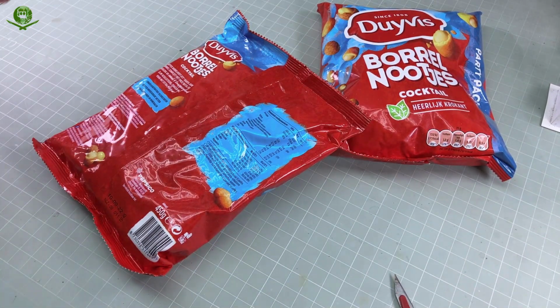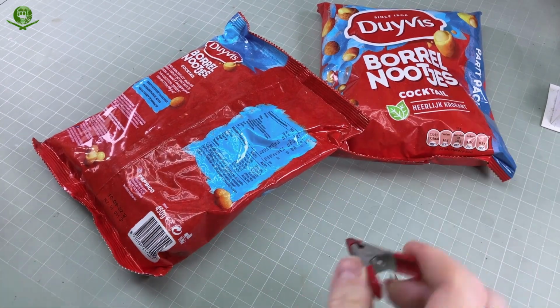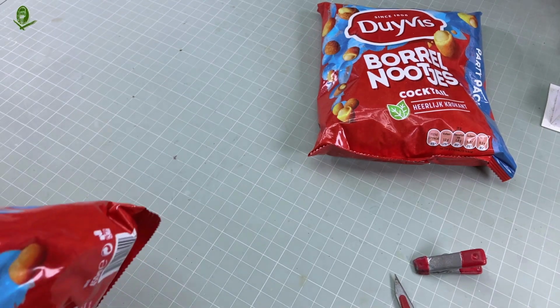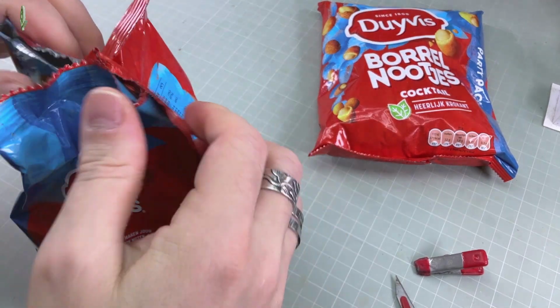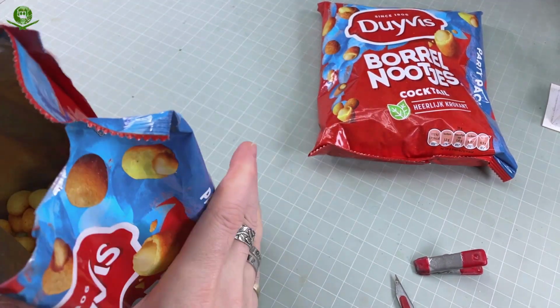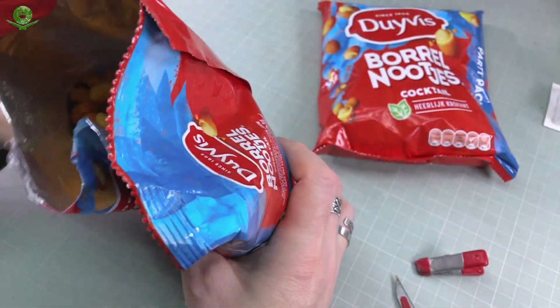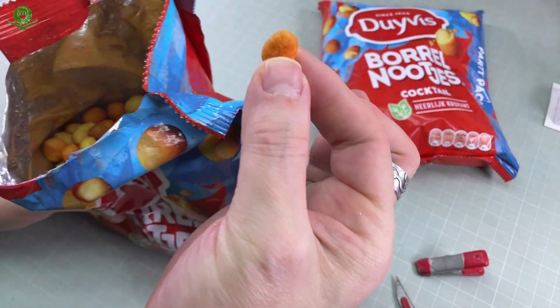What I need to do is get a clamp. Hang on, get myself a clamp. I need to open them very carefully. With a cocktail flavour. I don't know what that means. Smell that. Oh, look at that. He sent me these before and I've not had them since he sent them last time.